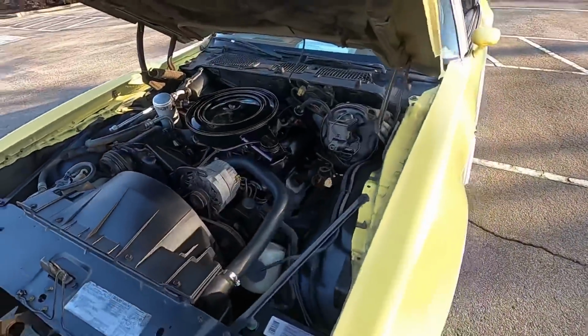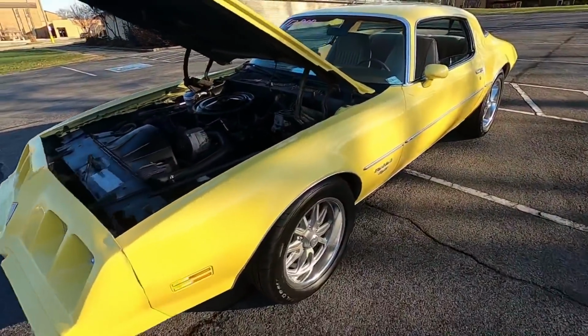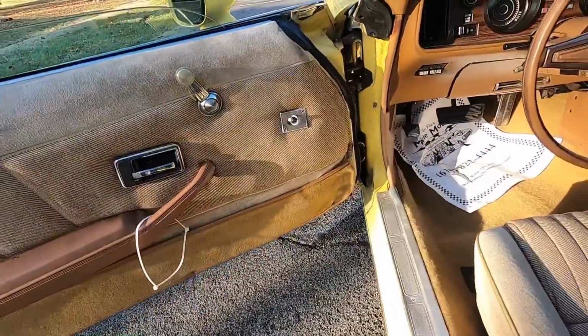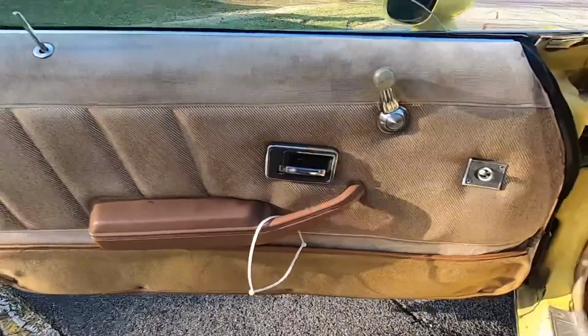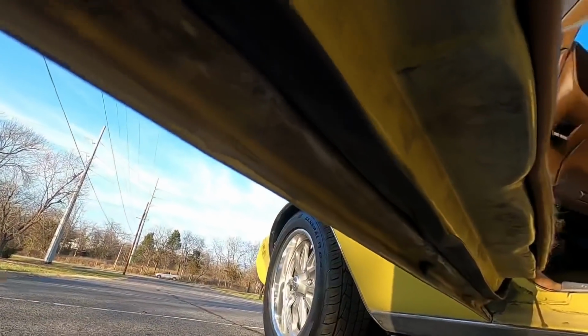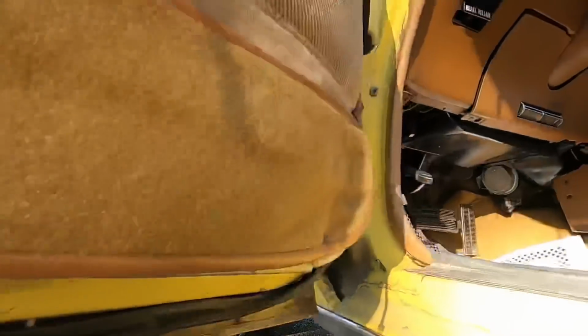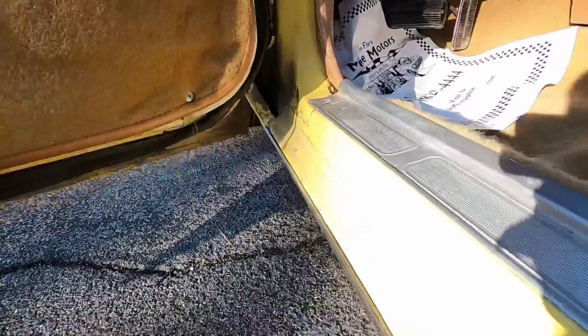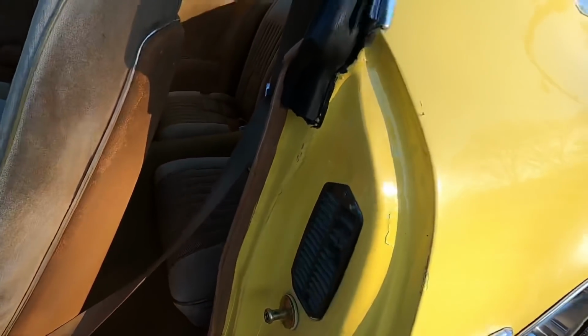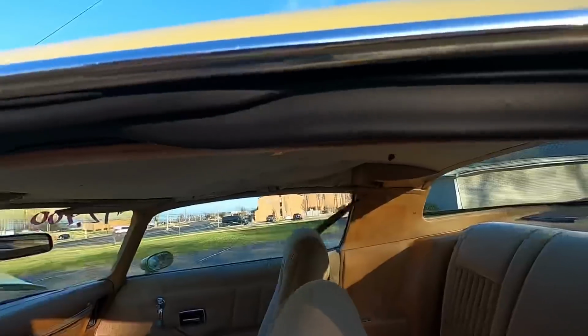Okay, made it around this ride. Let's look at the inside. We'll get her started up, listen to the motor. Opens up nice and easy. Door panel on this one's in really good shape. You can see up here in the front, a little scrunched up. Weather stripping looks pretty good. Weather stripping actually looks pretty good.